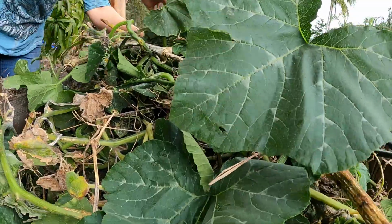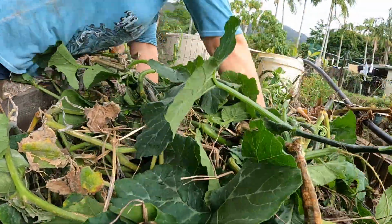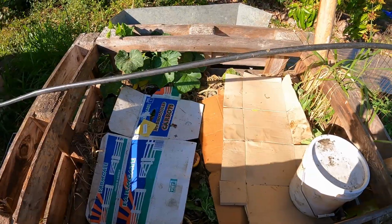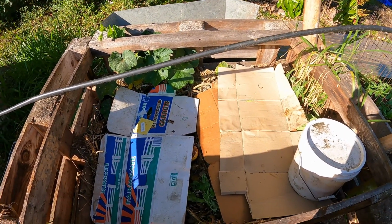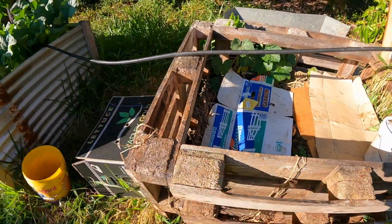The pumpkins. I cleaned up all those pumpkins. Look at all these flies in my compost. So I'm going to mow the lawn today, and I'm going to cover all that up with lawn clippings, and all those flies will get smothered, which would be excellent.